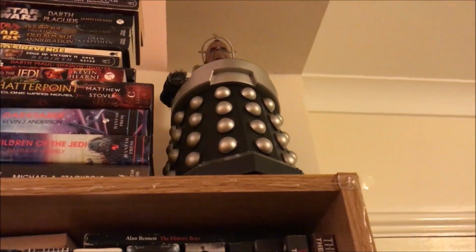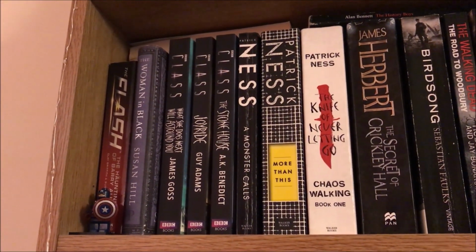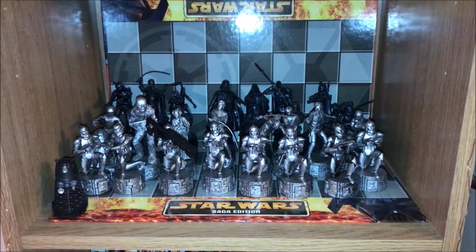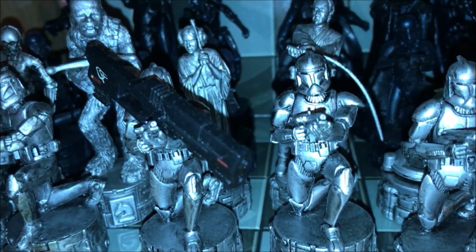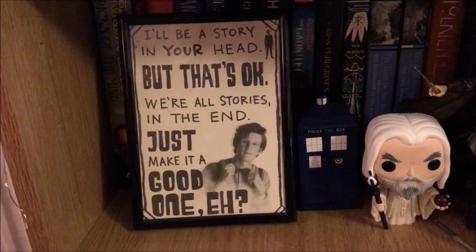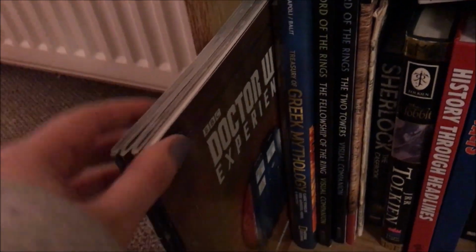And the last thing in my flat, which mostly isn't Who related, is this bookcase. Top is the radio controlled Davros. So on the top shelf I have some books, including the awesome Class ones, next to some more Patrick Ness, a Harry Potter shelf, this Star Wars chess set, which wasn't Doctor Who enough, so there's a Digger Boy Dalek there, and I think that's Mickey's gun. Oh, and here is where I accidentally superglued my thumb to the shelf and had to rip it off. Good times. On this shelf is the best quote in the world, and a little TARDIS. This is where I keep my programmes from the Doctor Who Experience.